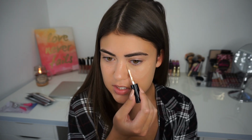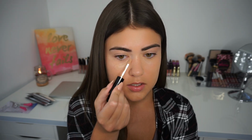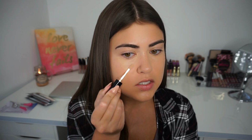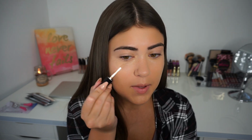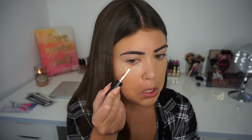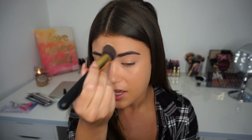The consistency of this might be a little bit better than the foundation, but it is too dark for me to be a brightening concealer. Just kind of covers up my freckles a little bit, but really it doesn't have that good of a coverage. And I do not like the smell of this concealer or the foundation. Not a good smell. Very artificial, very chemically.